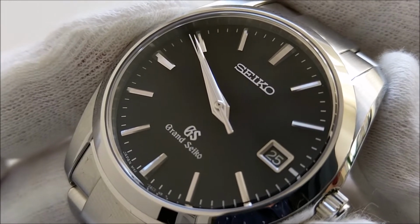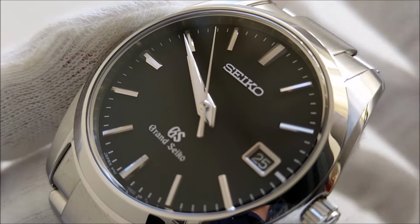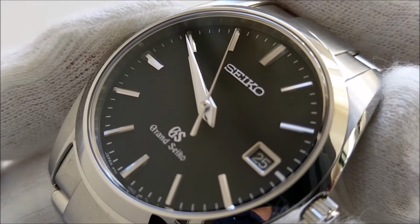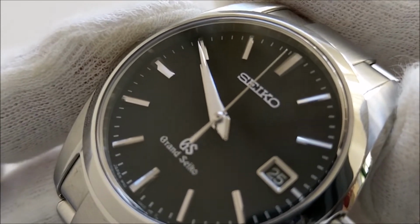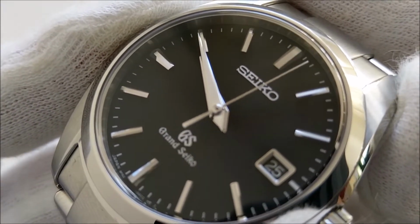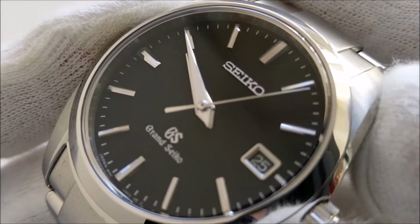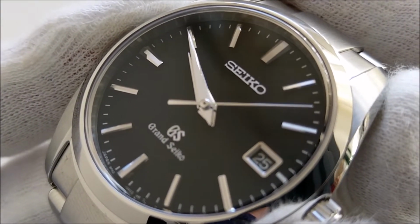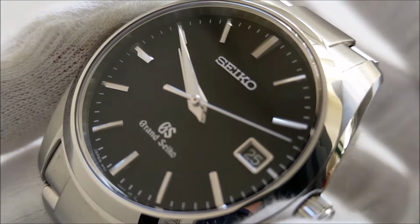Oh, did I mention that there are jewels in the quartz movement? I think there are 9 of them if I'm not mistaken. Also, this movement does not need servicing for at least 50 years. The entire movement is sealed to prevent dust from going in as well as preventing the lubricant from drying up. One last thing about the movement before I bore you guys to death.